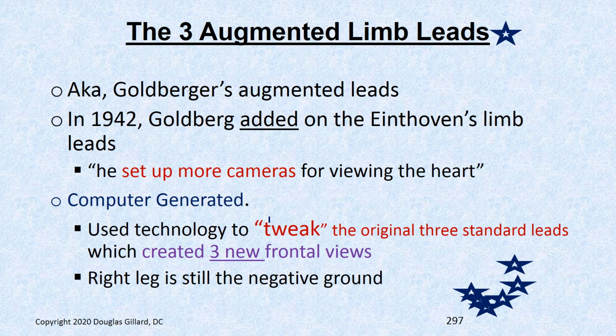The augmented leads, let's talk about them. These are sometimes called Goldberg's augmented leads. So Goldberg kind of picked up the ball that Einthoven dropped. And not that he dropped the ball, I mean, he was brilliant at figuring this stuff out. But he's getting old, and Goldberg took things on around World War II, and he figured out how he could make the machine generate 3 more leads, unipolar leads. And those are called the augmented leads.